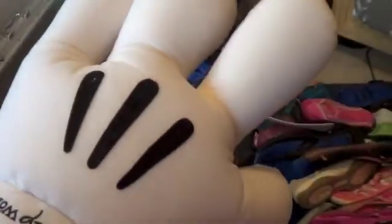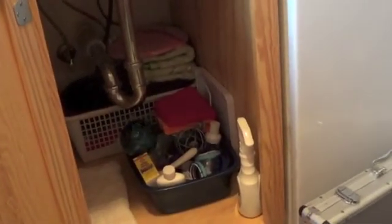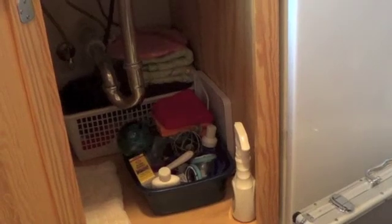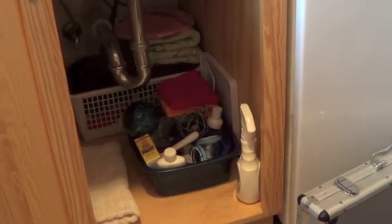Found my Mickey gloves. We bought these at Disney, and when we'd go to the airport to pick people up, we'd wear the gloves and our Mickey hats. I decided to keep the pet stuff under the sink, just because it's easier to keep it hidden underneath there, and I just tidied it up a little bit.